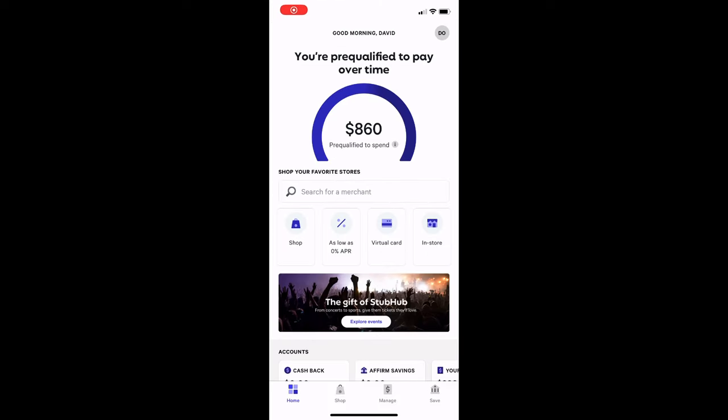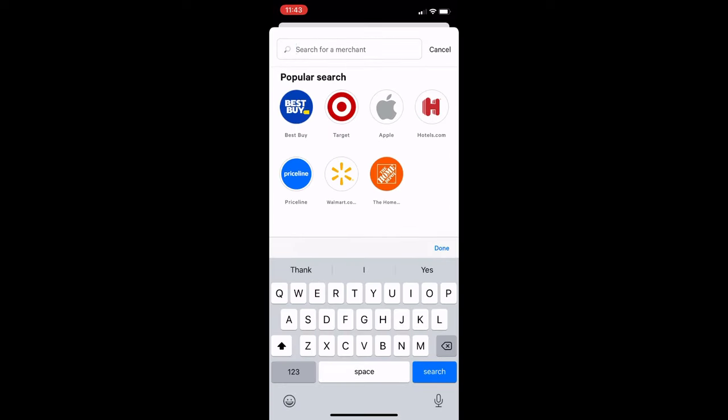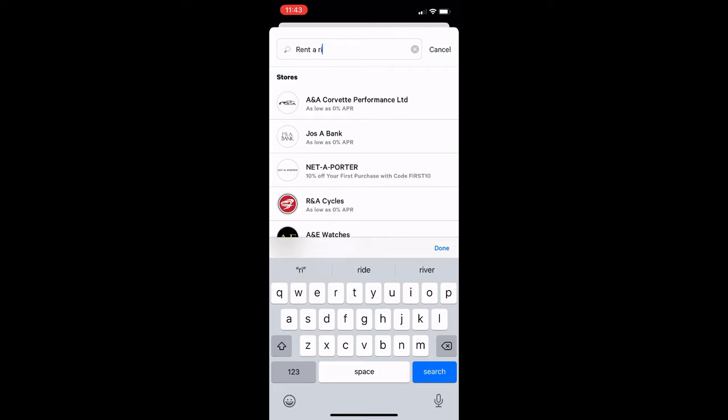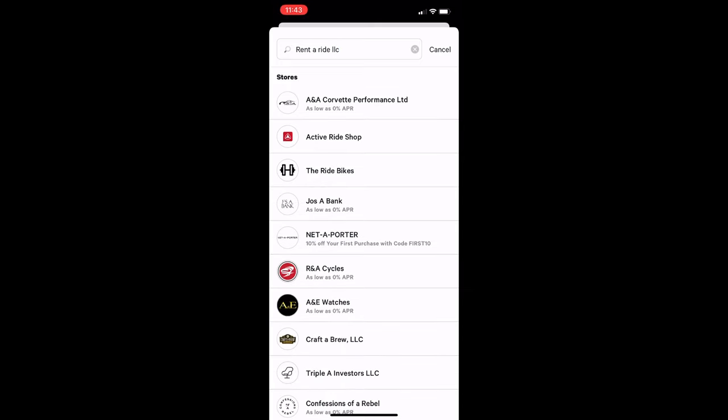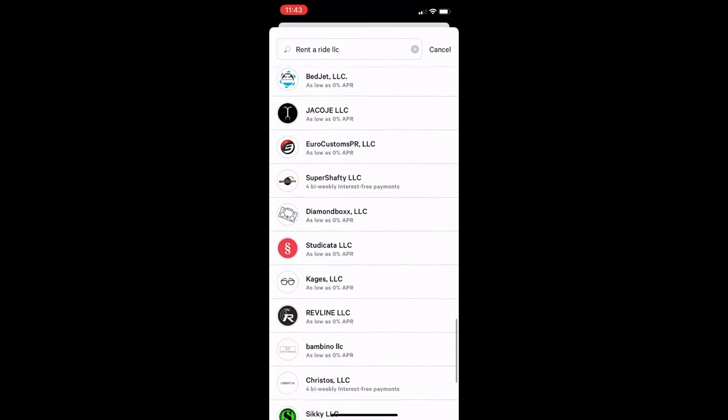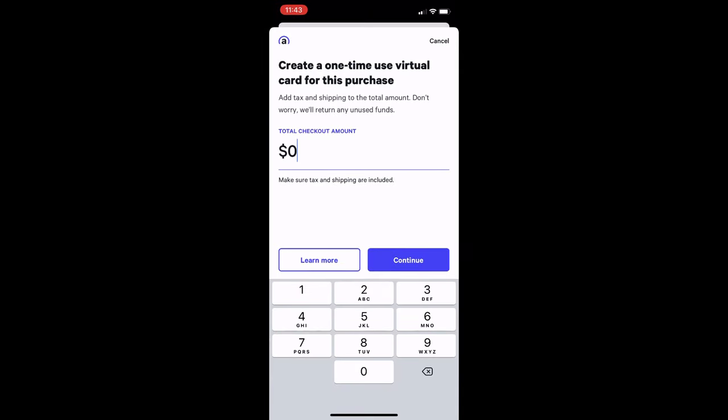Now you're going to go back to the Affirm app. Your approval was for $860. You're going to type in the name of your business, the name of the business you created on your Square account, whatever business name that you put, you're going to put that right here on the search bar in Affirm. And of course, it's not going to find the business in the list, so you'll scroll all the way to the bottom. At the bottom, you're going to click create a one-time use, a virtual card.